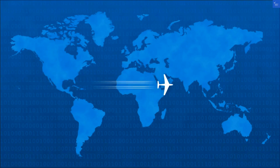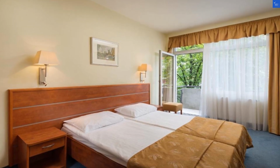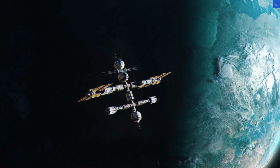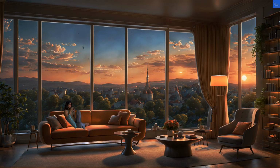Today, we're diving into the Benczur Hotel in Budapest, Hungary. Nestled in the embassy quarter, it's a serene spot amidst the bustling city. A lovely garden and a restaurant greet you as you arrive, but let's find out if it's all sunshine and roses. First up, location. It's just a 6-minute walk from Heroes Square and close to major attractions like City Park and the Budapest Zoo. Reviewers rave about its accessibility to the metro and other transport links.